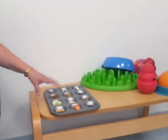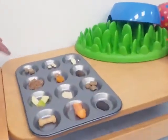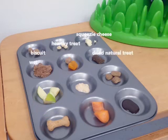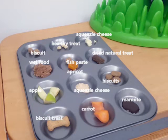Another form of enrichment we use here, and it's partly scent work based as well, is something called a tasting platter. Just a muffin tin with the 12 holes, and we've put lots of different bits of food in there. Some of it's human food, so it's bits of carrot and apple and Marmite. You can use peanut butter, obviously make sure it's the dog safe one. Bits of cheese, and there's also different bits of dog food, there's treats and some wet food.